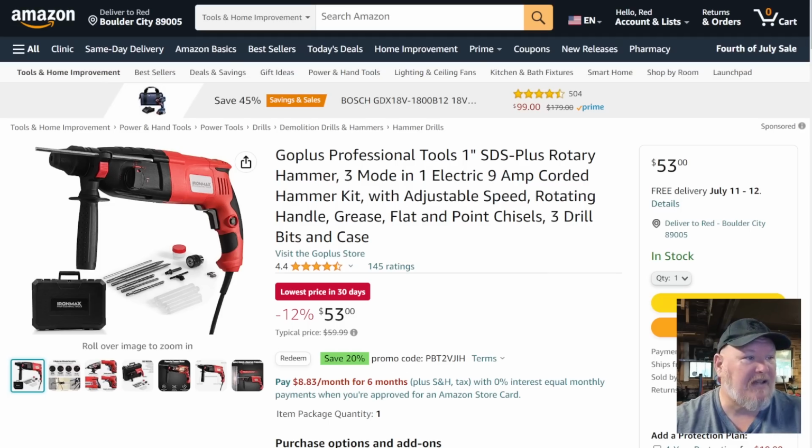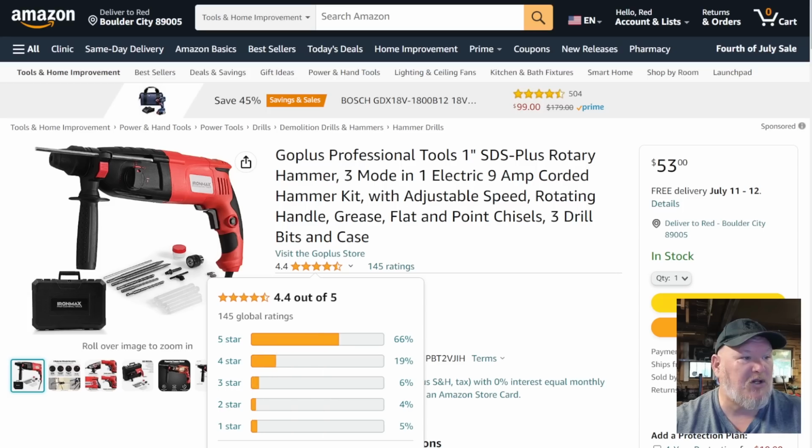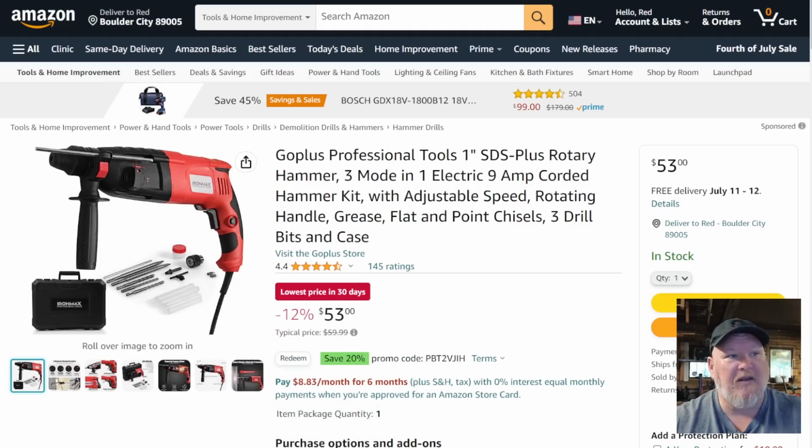As far as the ratings, it's got 145 ratings. Let's see, is there a fish hook on there? There's no fish hook. It kind of, but I wouldn't call that a fish hook. Now, going 4 to 5, there's some people who are going to have issues. But again, here's what you do. Order from Amazon, run it through its paces immediately. If you got any problems, Amazon will take care of you. All right, let's keep going.